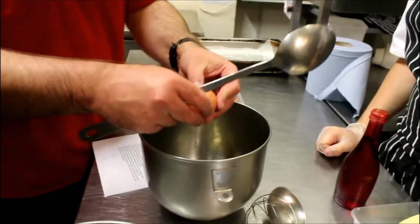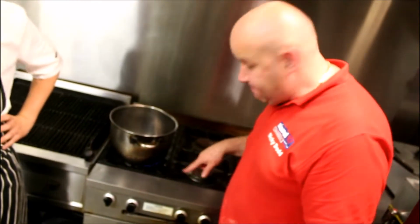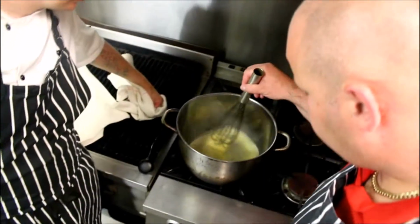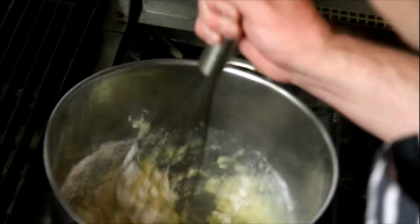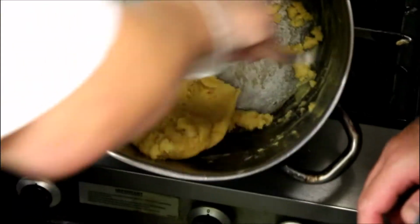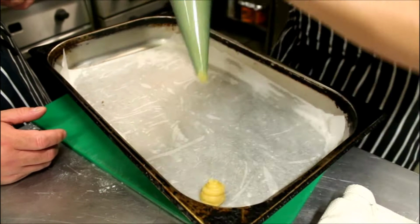Right now we're going to move over to Glenn and have a go at making some profiteroles. This is what you call a proper cooker. I want one of these at home. It'd be so much easier to cook for the dog family on one of these, I tell you. So, right, okay.